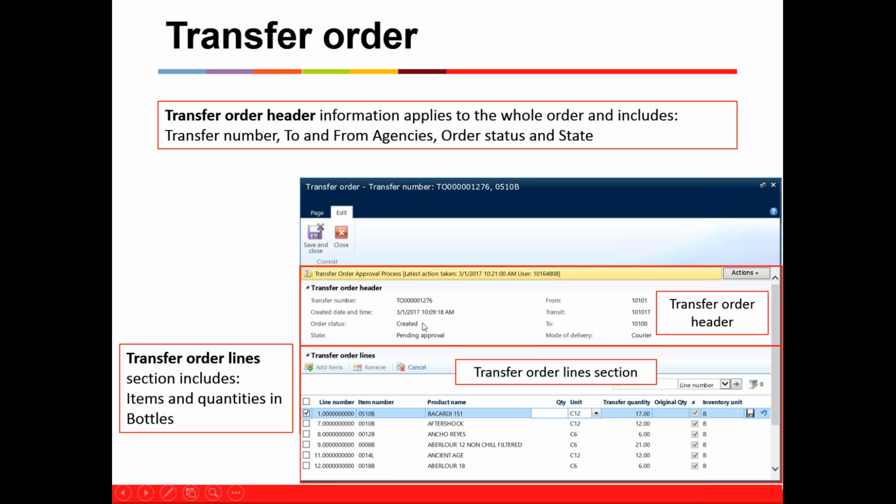It also is showing order status and state. So the order status in this case is created, and the state is pending approval. And then down below here is a list of all the items in this transfer order. So we see the line number, item number, product name. This is the case quantity, but the unit of measure for transfer orders is bottles, and this is where the bottles are shown for each of the items.